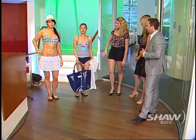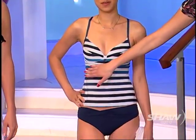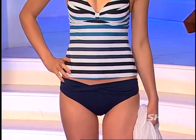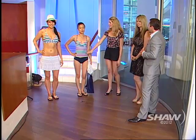So as you can see, we're full on stripes here, which is actually really flattering, especially on Andrea, because when you have the different colors and it's almost a bit of a fade, it draws your eye up. So in Andrea's case, when you're a little smaller busted, that's what we're trying to do here. It's got the underwire, it's got a molded cup, and there's a little booster pad in there too. So you can take them out.